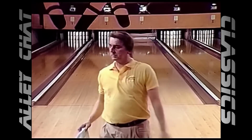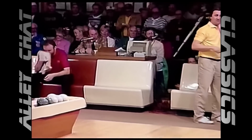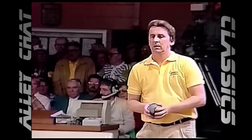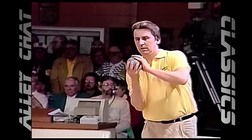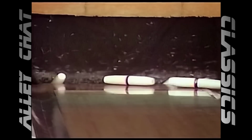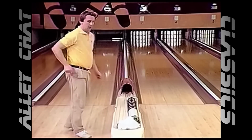And take a look at this one if you want to see how close it is at the end of two. Two pins. Tom Morgan still in the lead, 260 to 258. Tom Morgan, our challenger, leading by a slender two pins. And he begins the third with a strike.